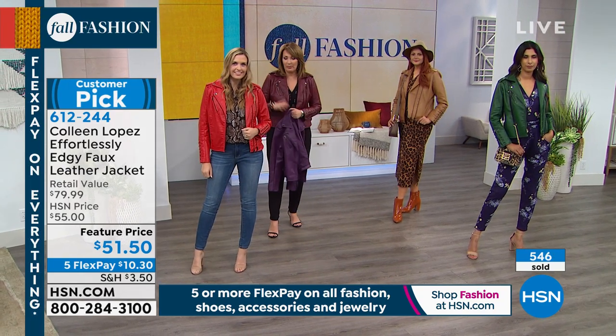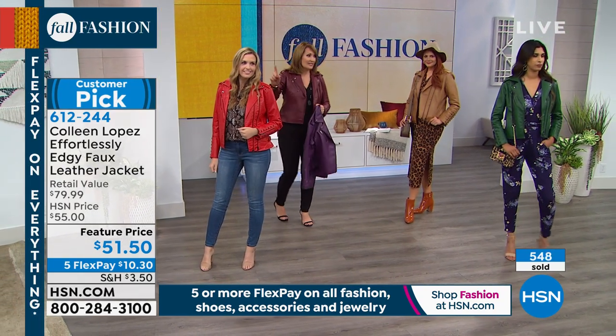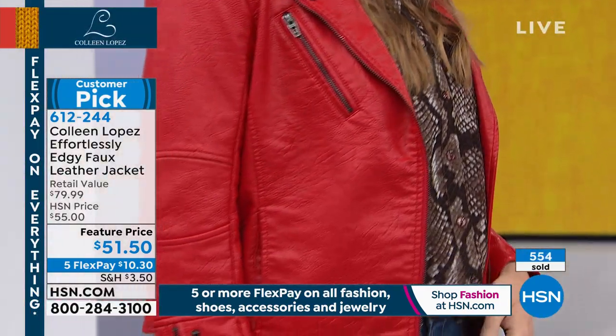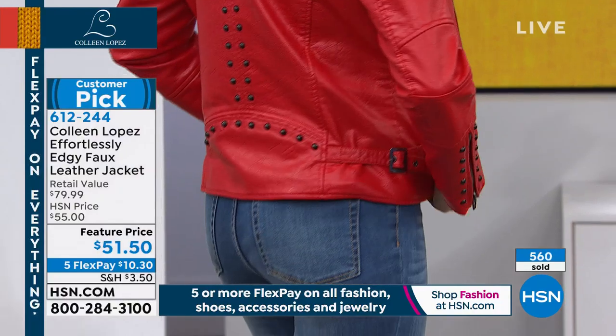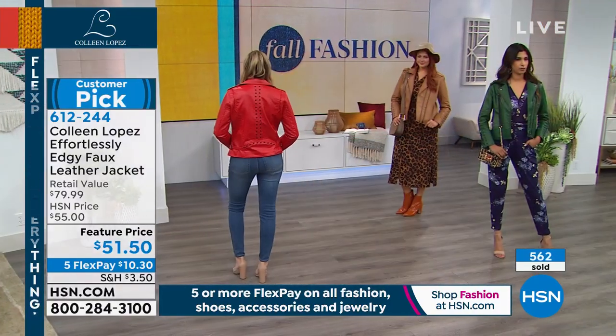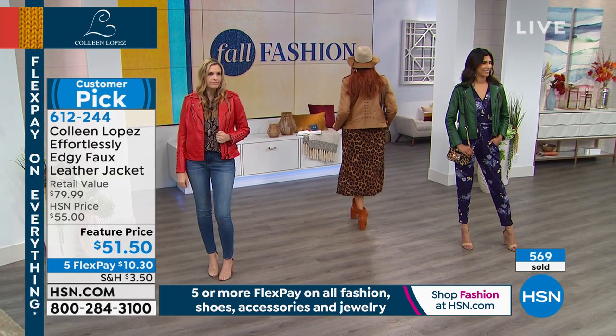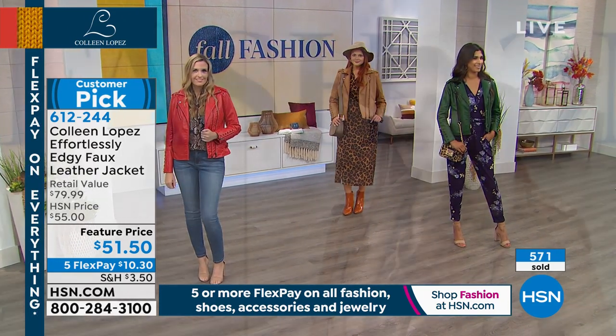So we're going to be wrapping it up. We have one more item we're going to squeeze in. We still have red. We still have the beautiful cognac that Julia has on. We still have a couple left in the green, and we have a couple left in the burgundy and the black. So pick your favorite one. I hope you get it before this one disappears again, but I think you're gonna love it, you guys.